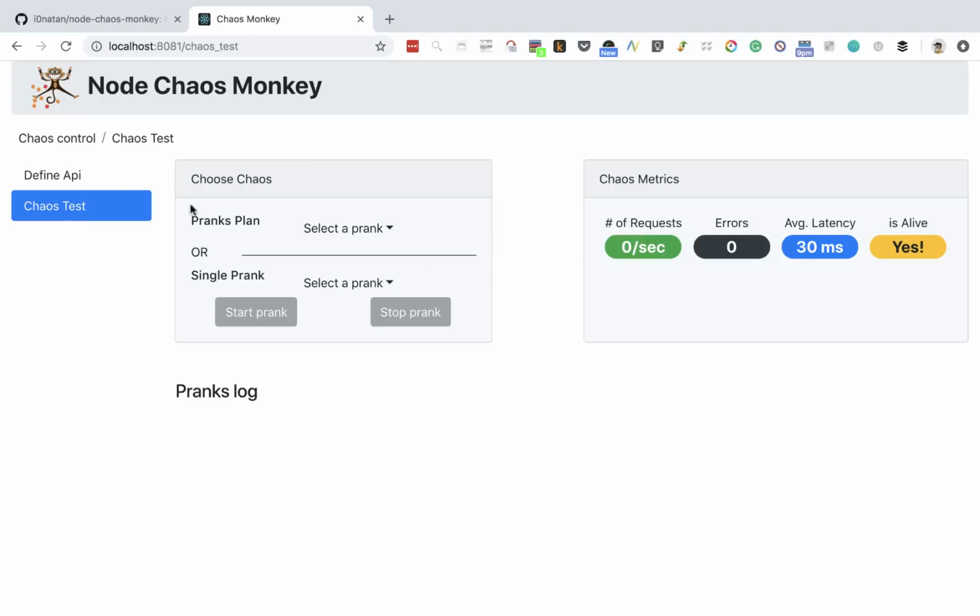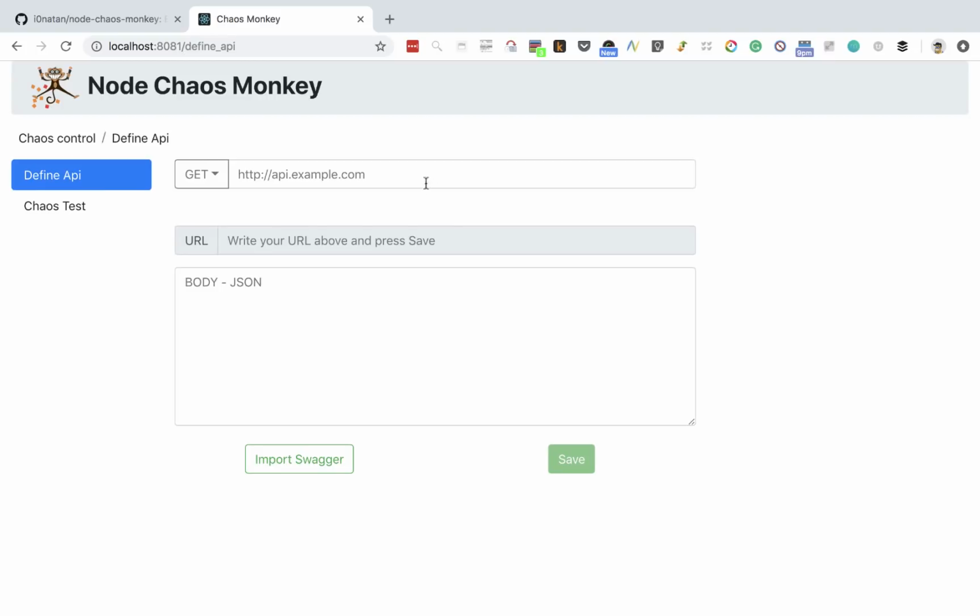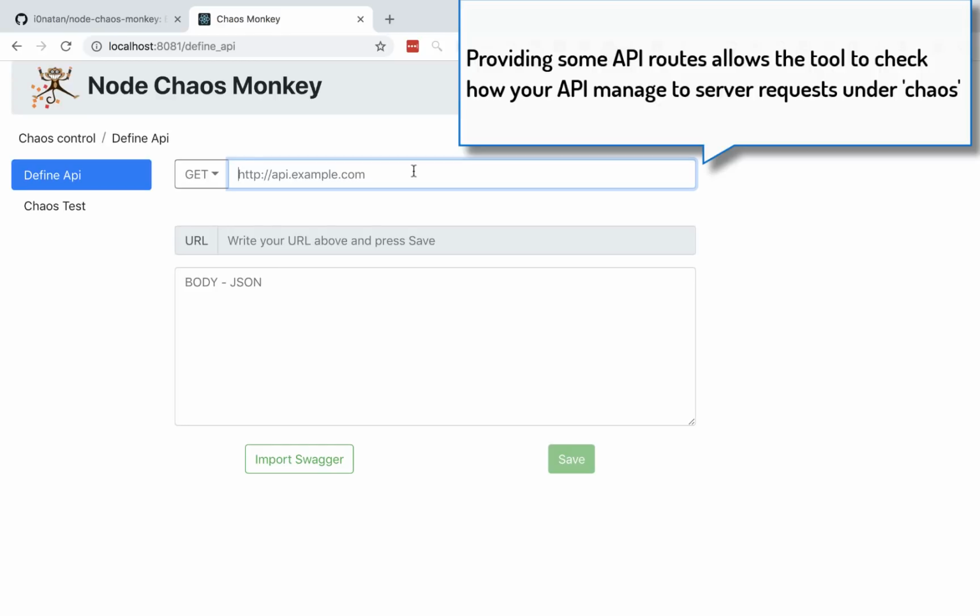But we also included a tool which allows you to define your API here, or in the future, maybe import a Swagger file. And the Chaos Monkey tool will also create calls against your API and simulate the manual testing, simulate users really approaching your API. So this is a REST API that I'm using in my application.